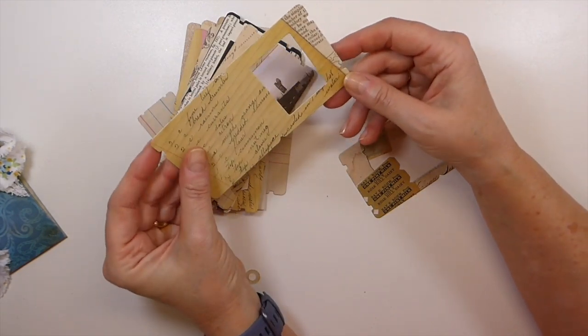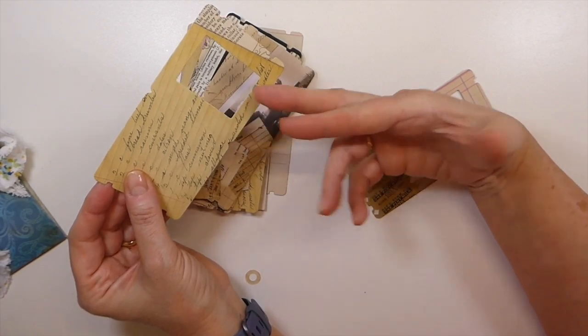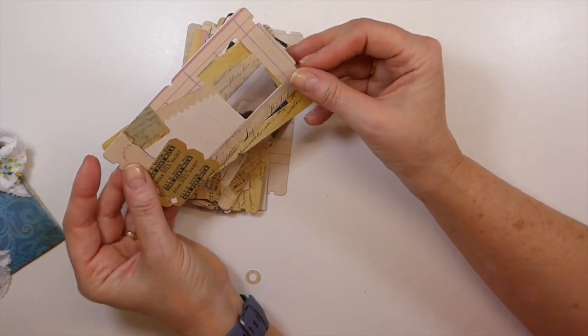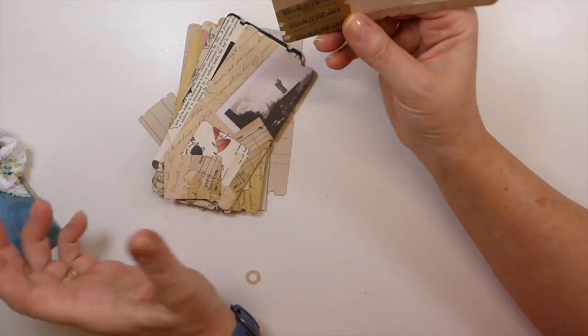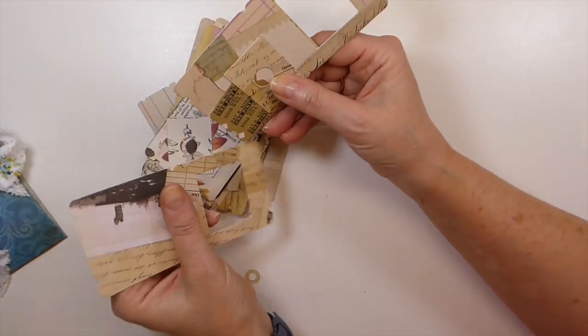It means a lot to me because I know how much time it takes to do this. And it is really, really appreciated, Charlotte. And the papers she's chosen are just beautiful. I mean, they're so neutral. They could go with anything.